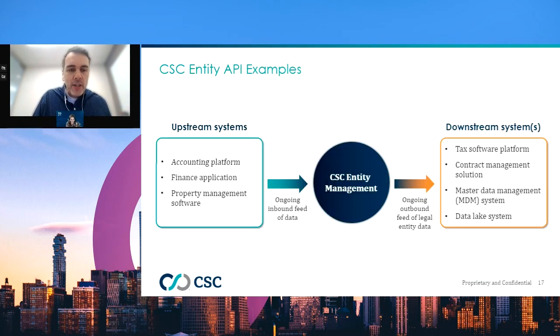Now, if you take a look at the next slide, this gets into some hypothetical examples, but these are real-world examples, certainly in terms of clients that we work with that have executed on these custom integrations. And so effectively, there's this concept of an upstream system that is potentially pushing data into CSC Entity Management. So it could be a tax system or an accounting system. So the idea being, don't manually key in that tax code or that accounting number into your entity platform, have the systems speaking to one another and have that information fed into CSC Entity Management.